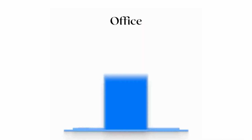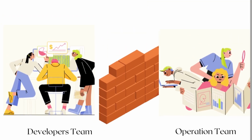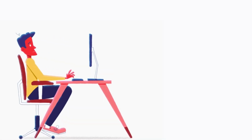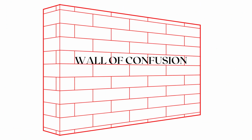Imagine a company office divided by a wall. Developers are on one side and the operations team on the other. The dev team would work for 6 to 9 months to build version 1.0. They'd then throw the code over the wall to the operations team and say, "We're done. Make it run." Ops would spend the next few weeks trying to figure out how to make it run. But Ops similarly gets annoyed with Dev. "We made it run. Don't break it."